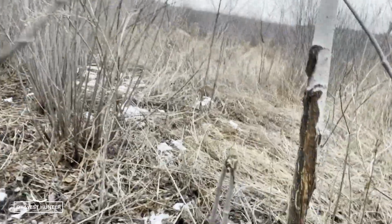there is sign. Another fresh rub there, rub here. There is sign coming across here. So that was immediately just kind of a no-brainer. Oh my gosh, this overlooked spot that I've had on my radar here is probably better than what I thought it was.